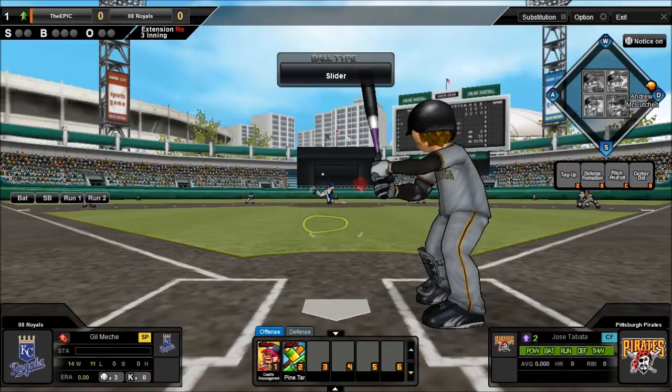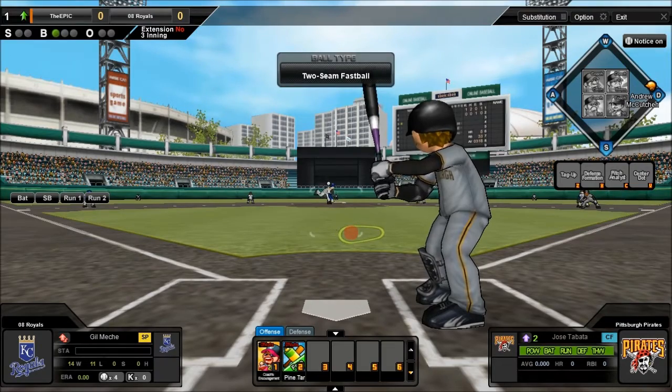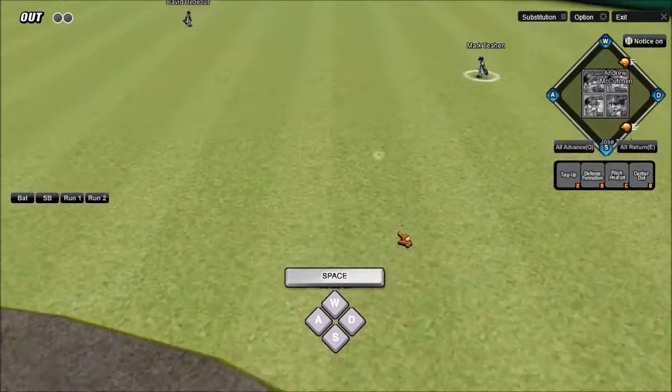First pitch. I can't believe that was a ball. Runner on first. Second pitch. He was able to dig that one out. He gets through the hole.